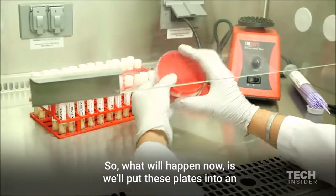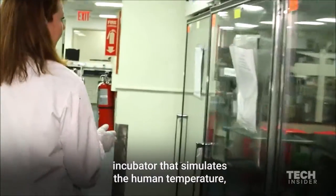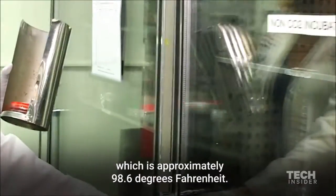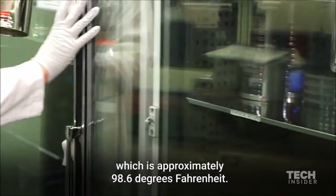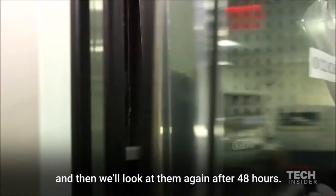So what will happen now is we'll put these plates into an incubator that simulates the human temperature, which is approximately 98.6 degrees Fahrenheit. We'll look at them after 24 hours of incubation, and then we'll look at them again after 48 hours.